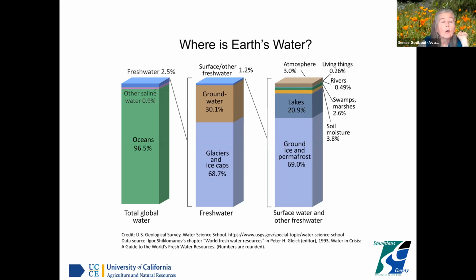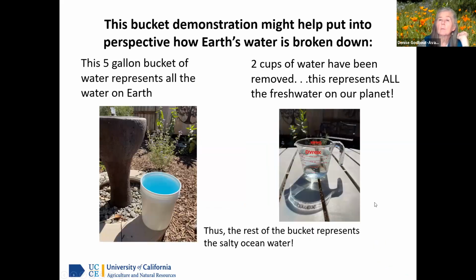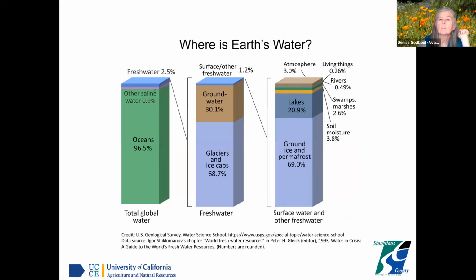Now that tiny little band is being broken down even further, that 1.2% surface and other fresh water. Of that, about 69% is ice and permafrost, 29.9% is ground ice, 20.9% is soil moisture, and then we have the other little band here at the very top, that 0.26% of all living things. Okay, next slide.